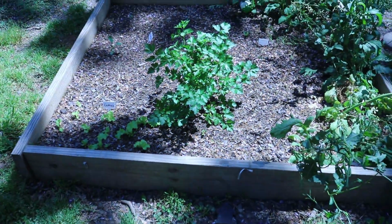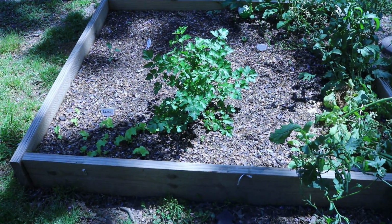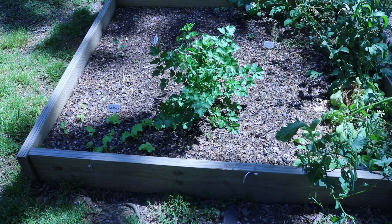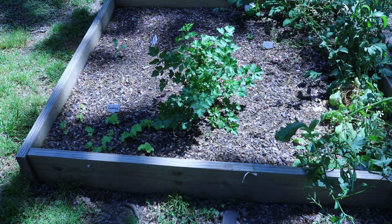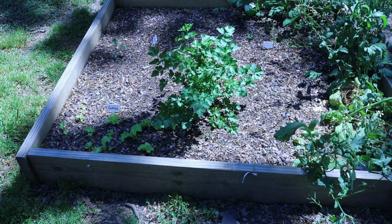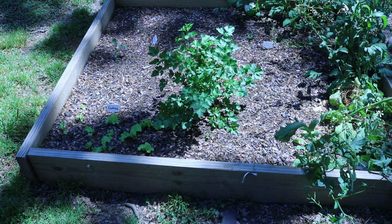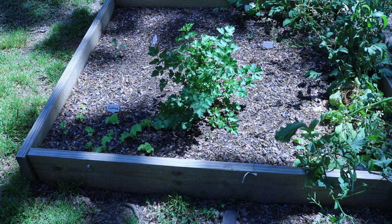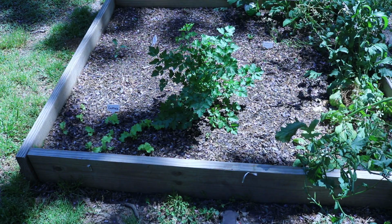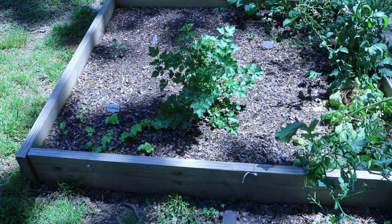Here in the middle is a huge parsley plant. I put a bunch of parsley seeds in here, grew them through the winter, and then harvested them because I didn't want them to go to seed and infect this box with seeds. I was also scared they wouldn't survive, but they did survive, and that's because it snowed, so that's why I was scared it wouldn't survive. It doesn't really snow here, it's quite warm.